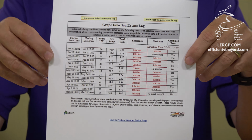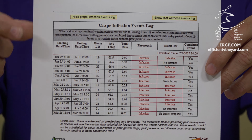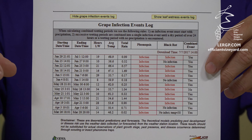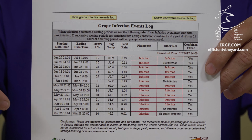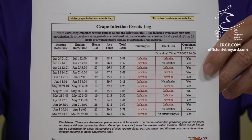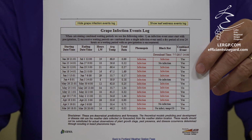You go to that station's homepage and you click on grape diseases in the pest models, and you will come down. If you scroll down to the bottom of the grape diseases page, you'll see that there's a grape infection event log, and it'll tell you what's going on for the infection periods for Phomopsis and black rot. This gives us average temperature during the infection period as well as total rainfall.